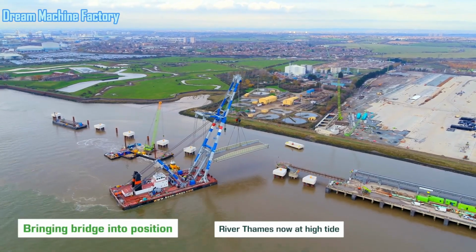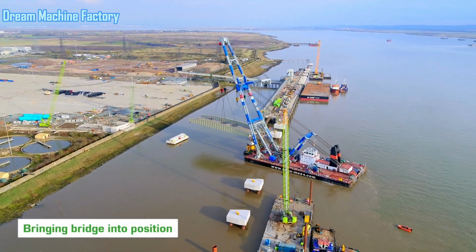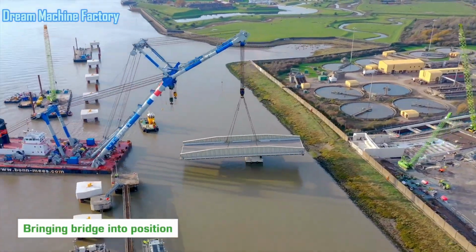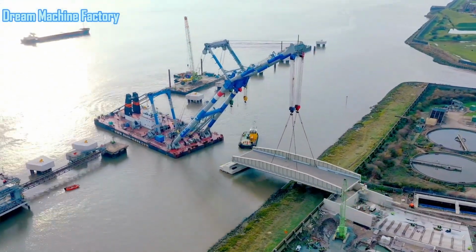The installation process commenced with the Matador 3 lifting the bridge from the H332 barge, a delicate maneuver that had to account for the river's tidal conditions. High tide on the River Thames provided the ideal conditions for the final positioning of the bridge.